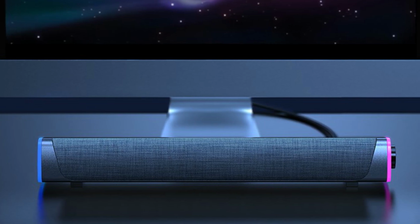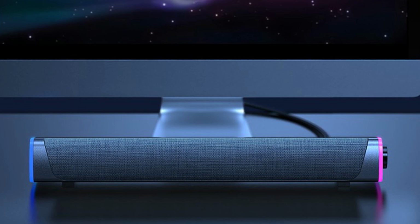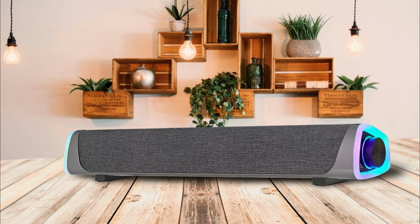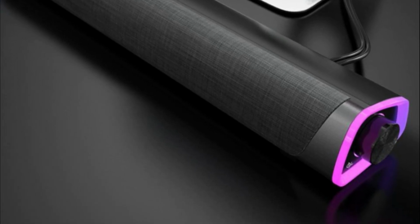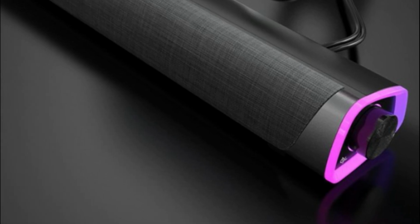When it sits under your PC screen or TV, you only need to plug in the USB cable, and it will both power the speaker and bring in the sound. However, for a device like a smartphone or a tablet, you'll need to plug in the USB connection to a charger for power, and the 3.5mm jack into the device's audio out port for sound. There's no Bluetooth here, but for this low price, what more can you expect?